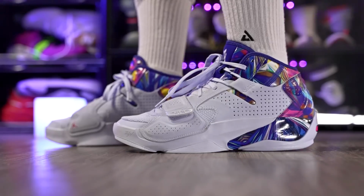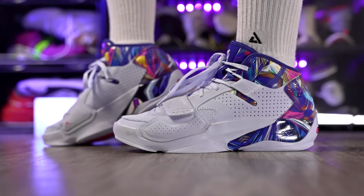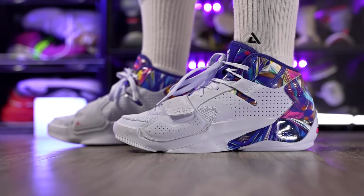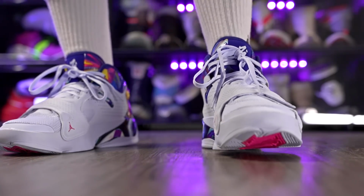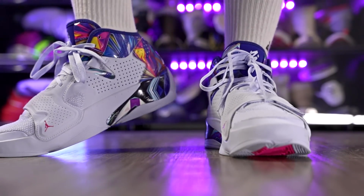And as far as the materials go, not the best choice of materials in my personal opinion. It's not terrible. It's not super bulky or anything, but I would have liked it to be maybe a softer, more comfortable material. But of course, if you're looking for support, the Zion 2 is probably one of the best shoes that you can get right now, right? So the Zion 2 is an amazing shoe. Guards can definitely play in it, but I would suggest it more for bigger players. Of course, Zion is a huge guy, so if you need support but with great traction and cushion, then that's a great option.